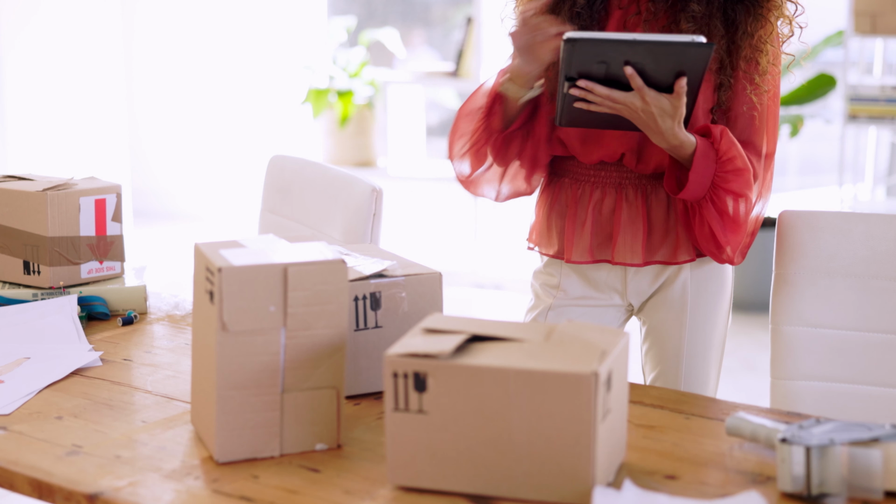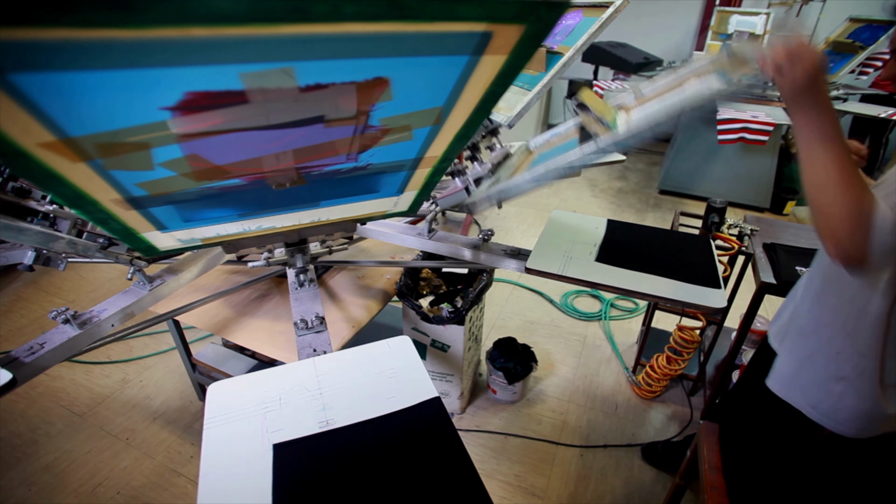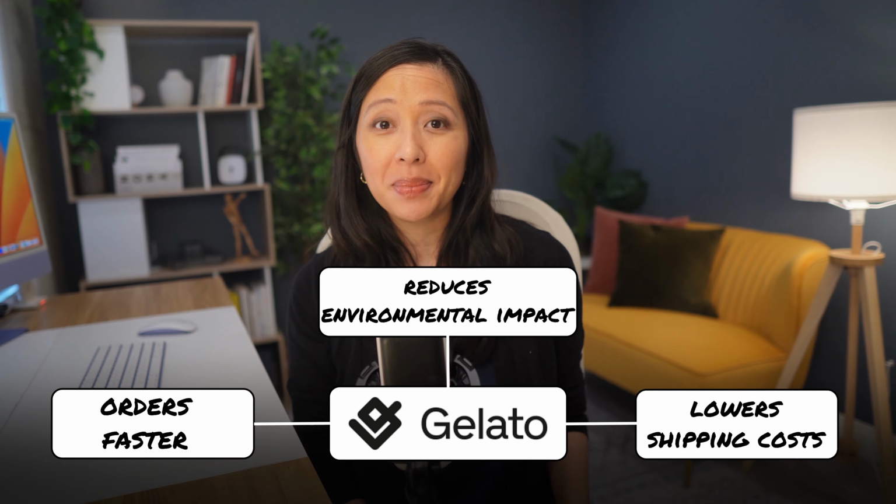So why Gelato? I like Gelato because it empowers creators and entrepreneurs to launch and scale their brands seamlessly. By localizing production, printing closer to your customers, Gelato delivers orders faster, lowers shipping costs, and reduces environmental impact. Essentially, they handle the heavy lifting so you can focus on creating and marketing your design.